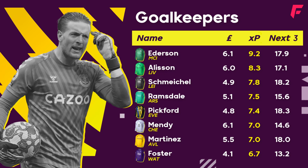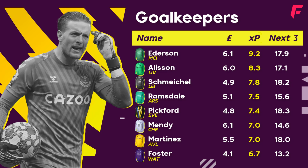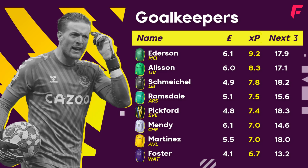Let's start with the goalkeepers, and Edison's top for the Man City double against Newcastle and Wolves. It's a really strong double for Man City with the Newcastle game at home and then away to Wolves, who are rock bottom for XG over the last 6 game weeks.